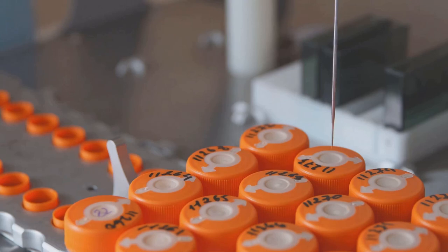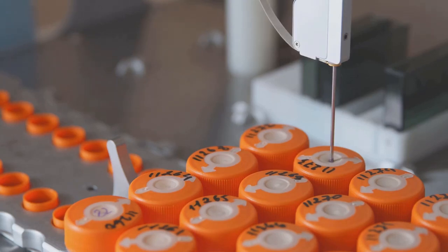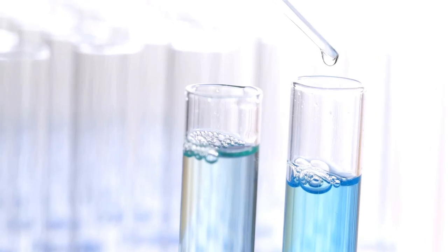Microfluidics allows for precise manipulation of cells with minimal amounts of fluid, making it a highly efficient process compared to traditional cell sorting techniques.